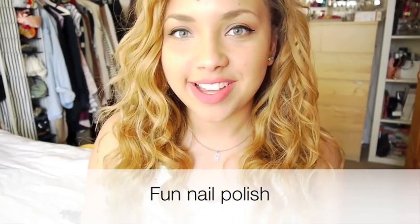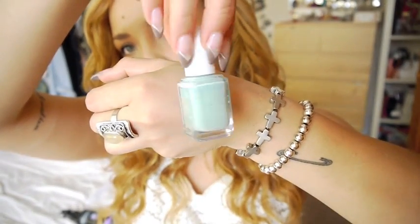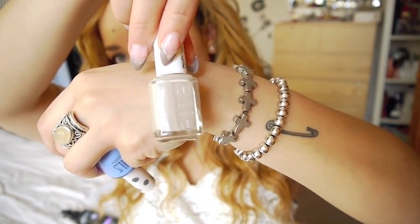I get really excited about nail varnishes, it's really stupid. Fun, light, bright nail varnish colours. So these are some of my favourites. This is Mint Candy Apple by Essie, which I'm sure no one has heard of before. This is a new one, which I actually really like. It's Tropez from Essie, which is a light nude colour. On my skin tone, it's just a light nude.